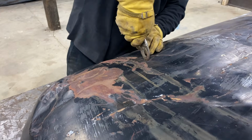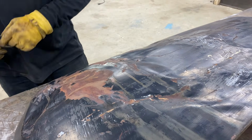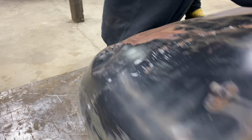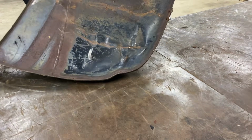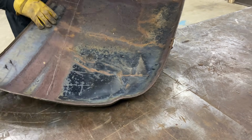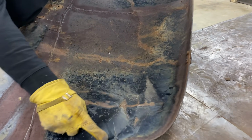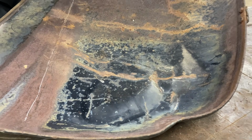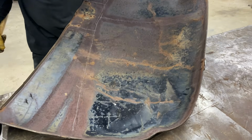Look at this there. Cool. All right, this corner is pretty gnarly. I'm going to use the table again. See, I'm going to hold this up. That way these points are laying on the table. And I'm going to push that towards the table. Giant cowabunga.